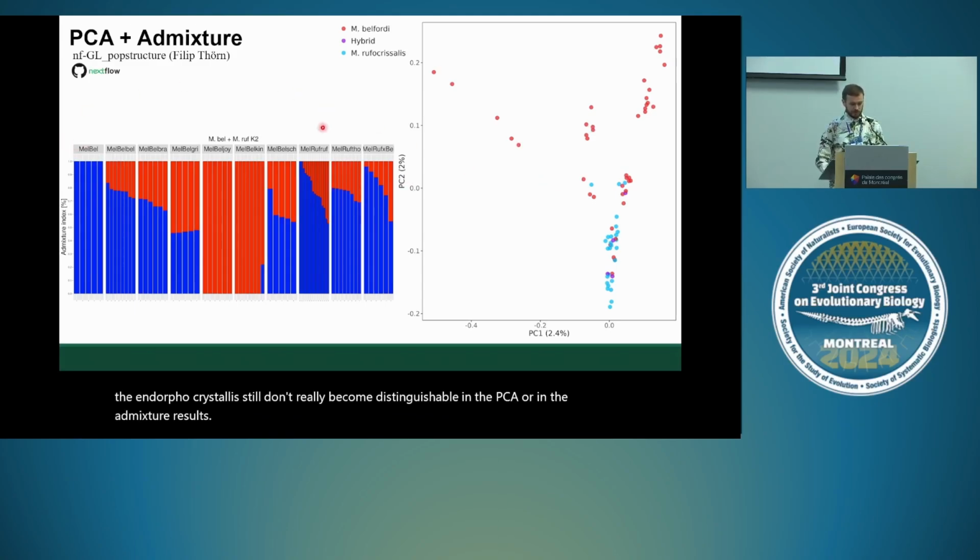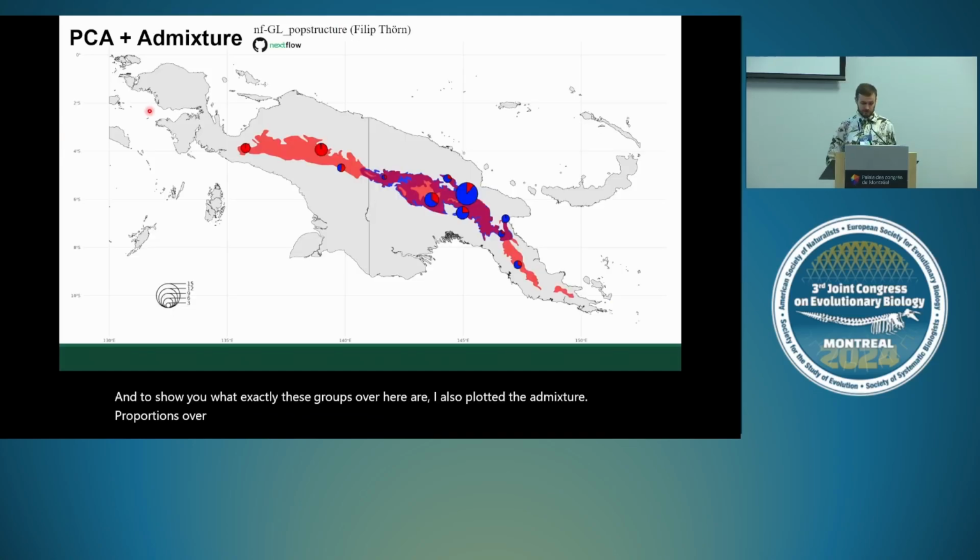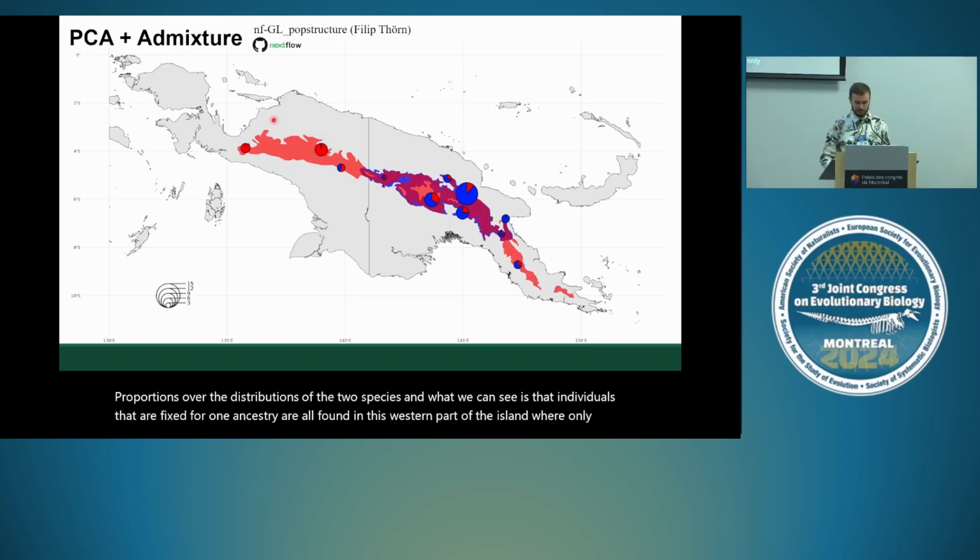To show you what exactly these groups over here are, I also plotted the admixture proportions over the distributions of the two species. What we can see is that individuals that are fixed for one ancestry are all found in this western part of the island, where only Melidectes belfordi occurs. But as soon as we go into the overlapping area, there is significant admixture in almost all individuals.